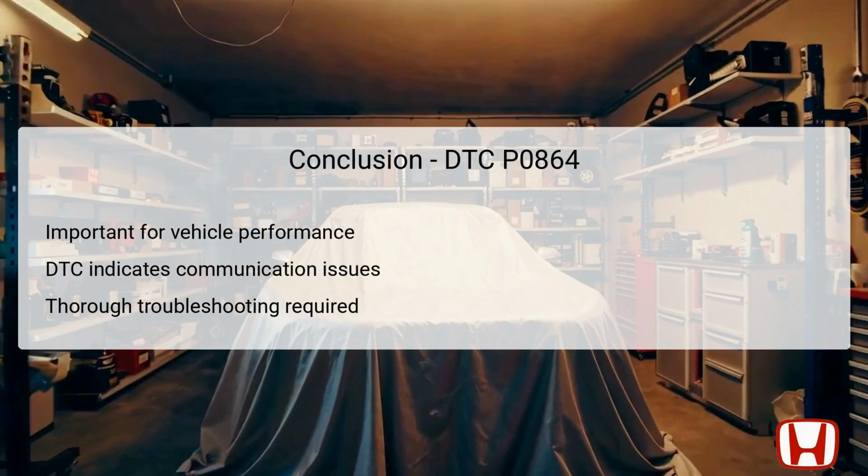Through thorough troubleshooting and proper preventive maintenance, drivers can significantly reduce the risk of recurrence. Ultimately, maintaining a healthy PT-CAN network is paramount for the reliability and performance of the vehicle.